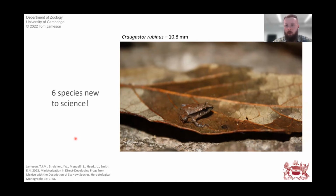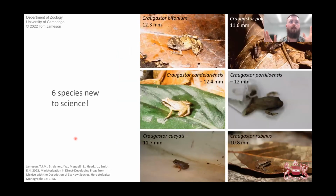So rubinus is a reference to rubies because the region this frog comes from is famous for its ruby and garnet mines. So we have 6 species of frogs new to science, and you can see from the measurements here that these are teeny tiny frogs. And in fact, this group of frogs are the smallest in Mexico.